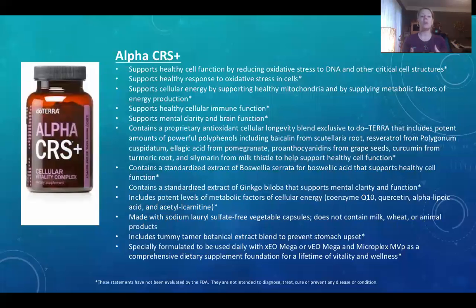There are lots of phenomenal ingredients in a proprietary mix that doTERRA has put together, and it is just amazing. This has Boswellia serrata, which is from frankincense, so it has some frankincense extract in there as well. This is sodium lauryl sulfate free, so we know that's something we don't want in our body. It doesn't contain milk, wheat, or animal products, so this is vegetarian friendly and is an awesome formula that is going to help with a proper inflammatory response and a proper immune response.